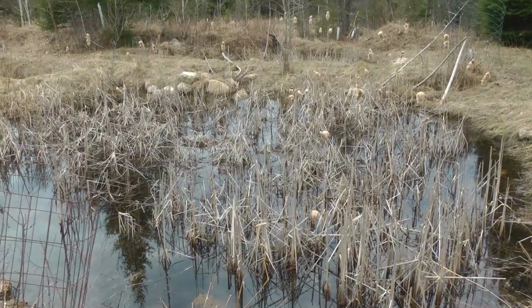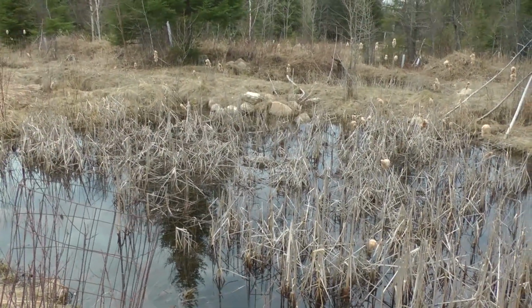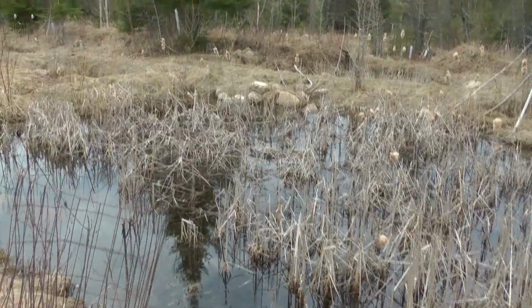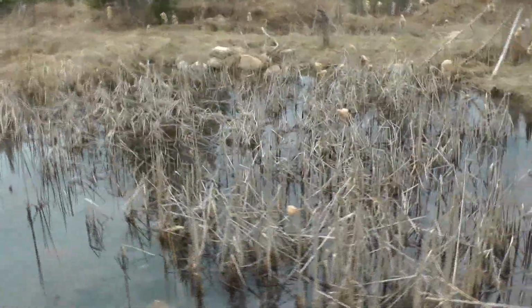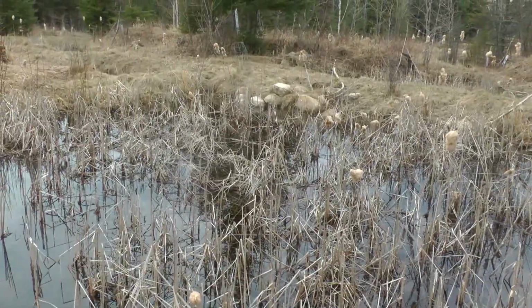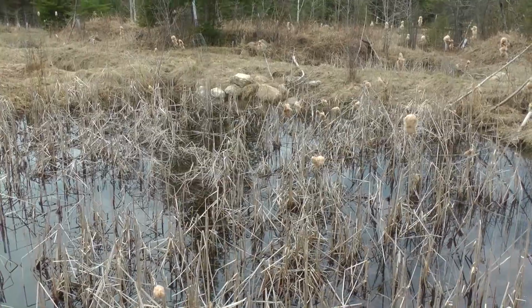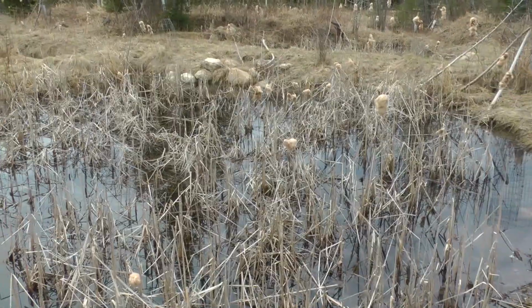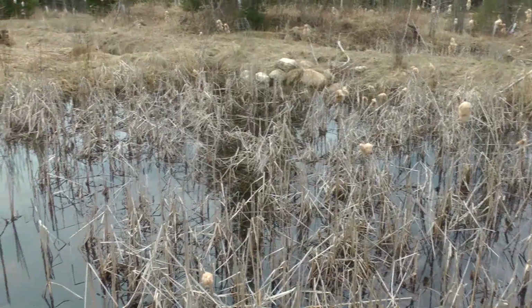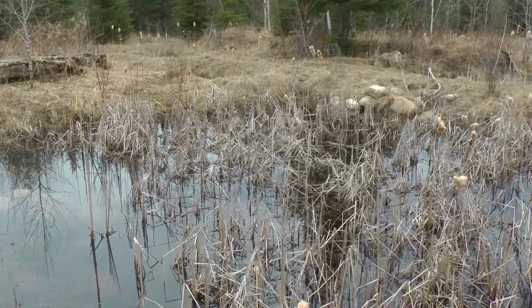Dug this in 2013. It was just a hole in the clay. And although the frogs started using it right away, it looked pretty barren. Now it's a frog factory. And all these cattails serve as cover for them.